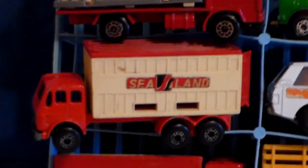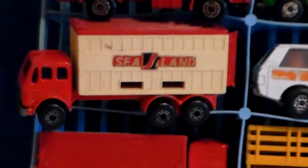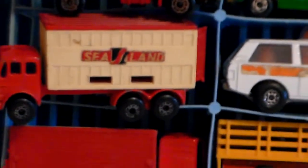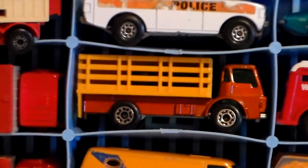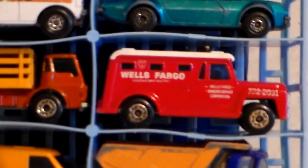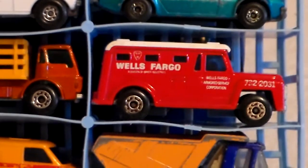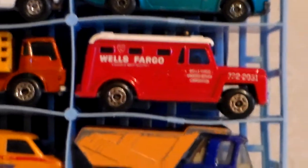But I have 3 of these. I never had one as a kid. There's one and there's one, and the doors are all on them. They're all Sealand, and the decals are in various conditions on all three of them. The old Dodge cattle truck in the copper color has got one cow. Here's a favorite, the Wells Fargo truck. This is in pretty good shape. I think I got two of these, one from my childhood and one I picked up elsewhere.